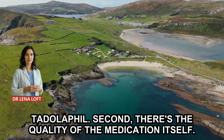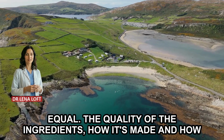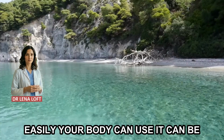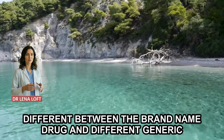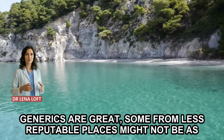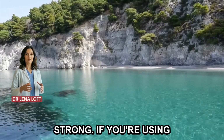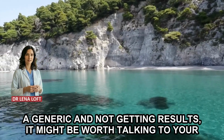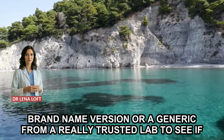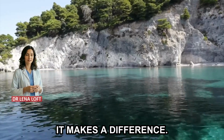Second, there's the quality of the medication itself. Not all tadalafil is created equal. The quality of the ingredients, how it's made, and how easily your body can use it can be different between the brand name drug and different generic versions. While a lot of generics are great, some from less reputable places might not be as strong. If you're using a generic and not getting results, it might be worth talking to your doctor about trying the brand name version or a generic from a really trusted lab to see if it makes a difference.